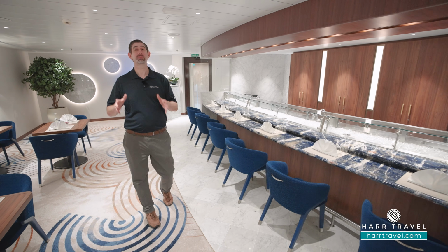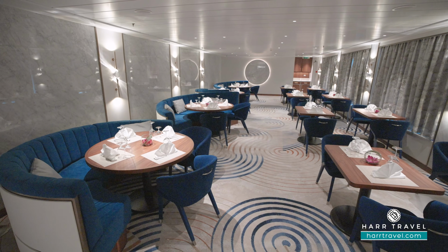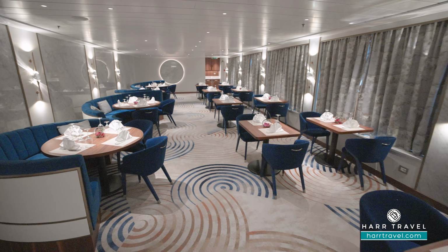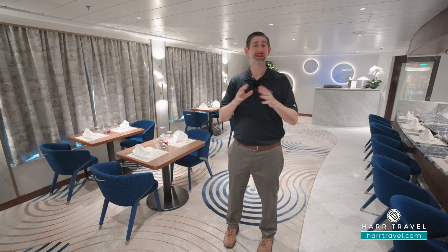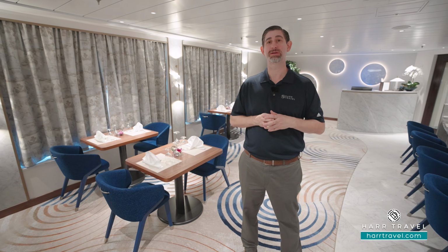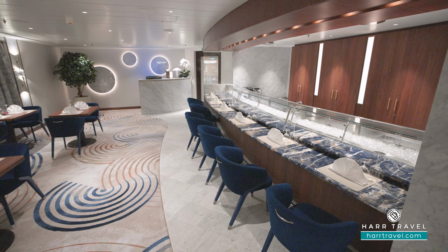Oftentimes our guests ask me what my favorite restaurant at sea is, and we're in it right now. This is Umi Uma and Sushi Bar by Chef Nobu Matsuhisa. Now for me personally, I love sushi and it doesn't get any better than this. There's a wide variety of soups and salads. They've got great appetizers, some phenomenal entrees. Even the Wagyu is absolutely amazing. My wife's favorite is the black cod, and well, my favorite is the entire menu.